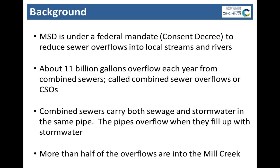So, a background about MSD. We are under a federal mandate or consent decree to reduce our combined sewer overflows. And those combined sewer overflows are basically throughout our system and in many cities in the Midwest. As many of you are probably aware, we have combined sewers which carry both sanitary and storm flows through the same pipe. And so that system works as it's intended, and it overflows into local waterways during some times of the year, especially during rain events.